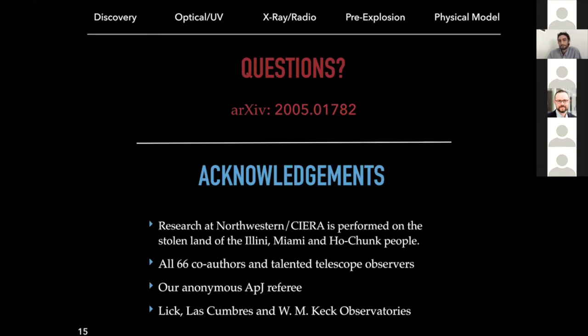One last question is, you mentioned that your preferred model might be that this is a compact progenitor. Can you think of any other observations that would help you distinguish between a compact progenitor and, for example, a lower mass, high mass star?